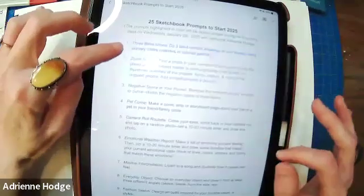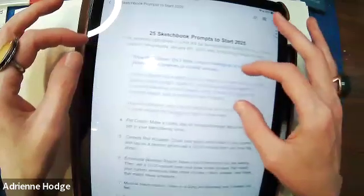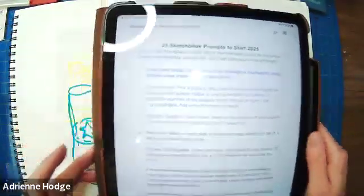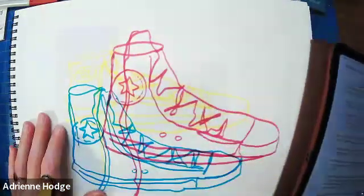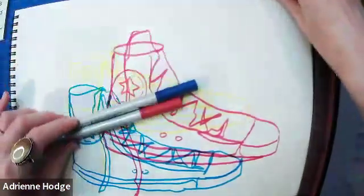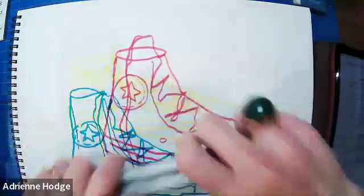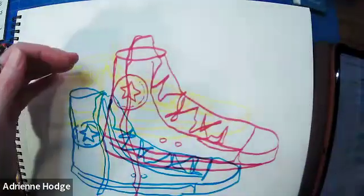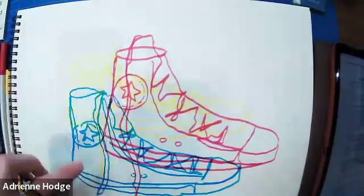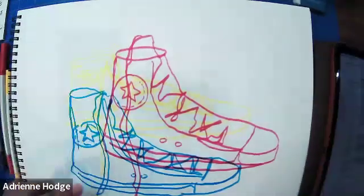So we're doing number one, which is 3 blind shoes. I give them all really cutesy names this year. So we're going to do 3 blind contour drawings of our shoes using primary colors. I already got those out here, my red, yellow, blue markers from this dual tip Artist Loft set here. We're going to start with the yellow, the lightest color first, and then we're going to do red and then blue, or maybe blue and then red. Yeah, looks like I did blue next.